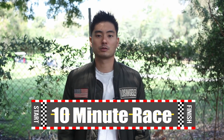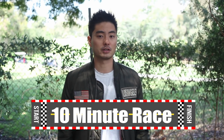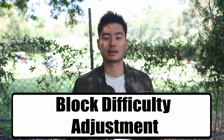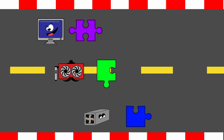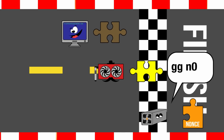Depending on the number of participants and the strength of each miner, the Bitcoin network sets the difficulty of the race by either increasing or decreasing the number of combinations in which the nonce can be found. This is also known as the block difficulty adjustment. The idea of this is that it always takes approximately 10 minutes to solve the block correctly. After a miner finds the nonce and crosses the finish line, he is the winner.